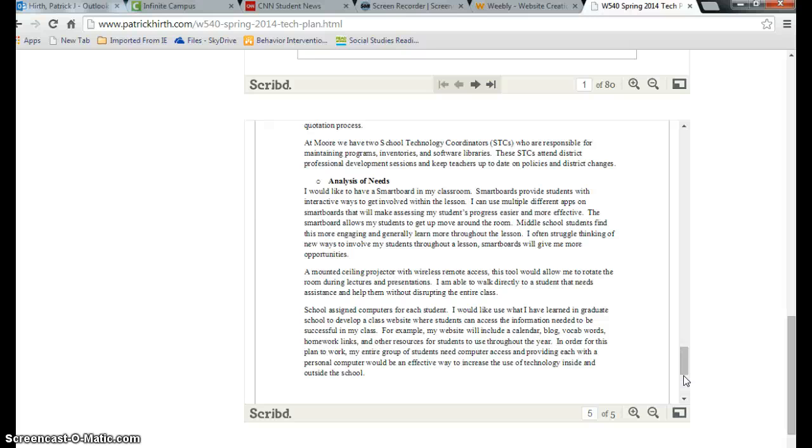Things that I would like to have, I don't have a smart board in my room. I personally would like to have a smart board so I can use it for different activities. I also would like to have a mounted ceiling projector. I have to move my computer if I want to put it on the projector back and forth. Just because of where the plugs are and where the resources are, I can't do it from my desk. So I'd like to have that. I'd also like to have students have a computer. Some of the assignments that I'd like to give with technology I can't give because every student doesn't have a computer and doesn't have access to it. So if every student had a computer, it would really open up my possibilities of using different forms of technology.